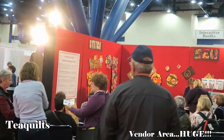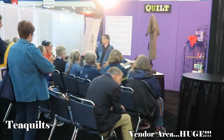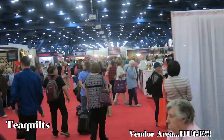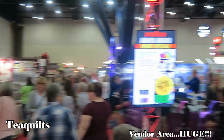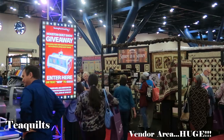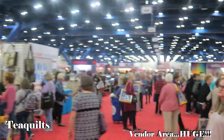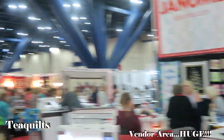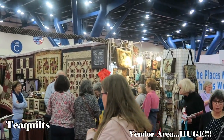We're over here by the Learning Center. You can see where all the people here are learning tips from the experts. And then I think there's a third side as well. Lots and lots of vendors are here. So you can see all the way back that way, all the way up that way. So I'm going to look at some vendors and I'll be back.